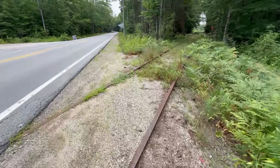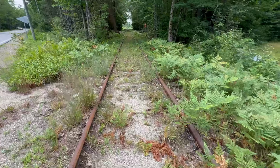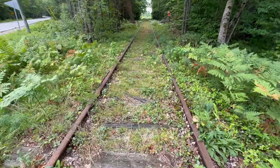All right, so I'm in Ossipee, New Hampshire today, and I was looking at Google Earth to find some more trails and things like that, and I found these old abandoned train tracks.